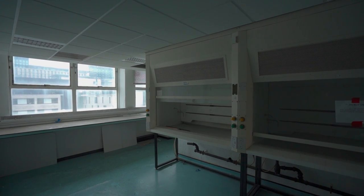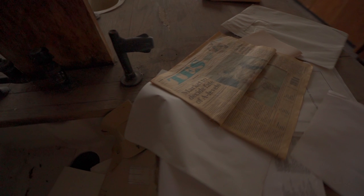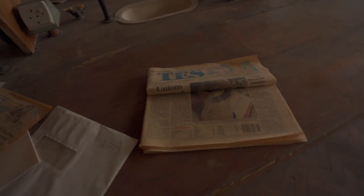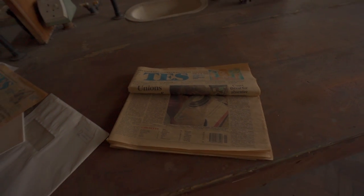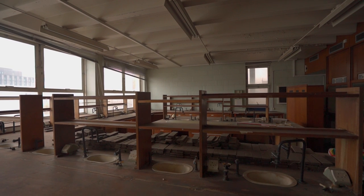So many old newspapers dotted around these desks. 1995, and again, '96 there. Not too old, but interesting, because I feel like a lot of these rooms and floors closed at different times, so trying to piece together our own story for that.